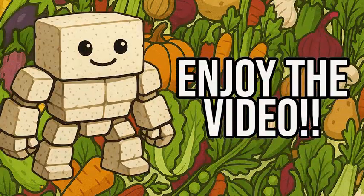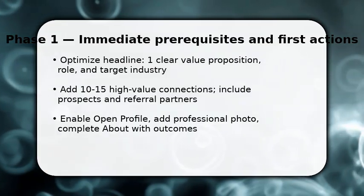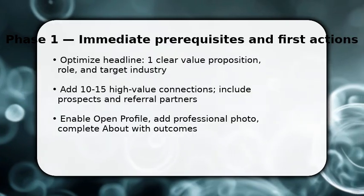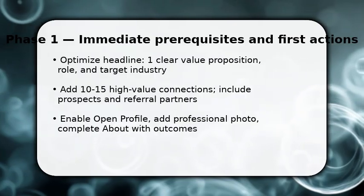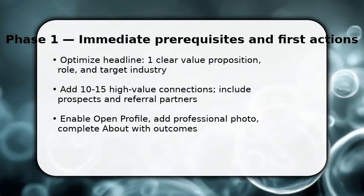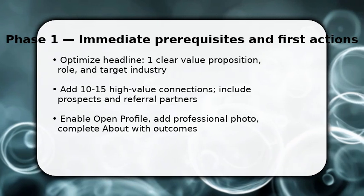Please enjoy the video. You start by fixing what matters: your headline, photo, and about so prospects recognize value immediately. Once done, send 10-15 targeted connection requests daily with a 1-2 sentence personalized note explaining why you matter. Make sure to enable open profile and add contact options so interested buyers can reach you without barriers. Do this now to unlock outreach. It reduces friction and increases reply rates because people see relevance and clear next steps.